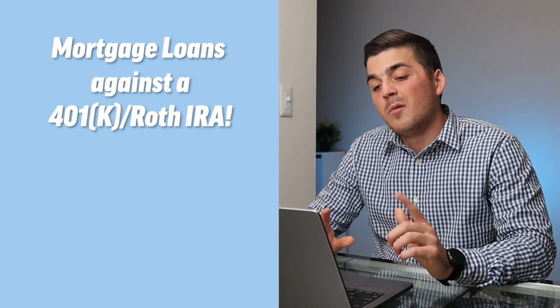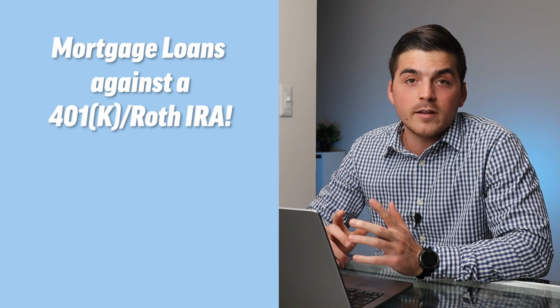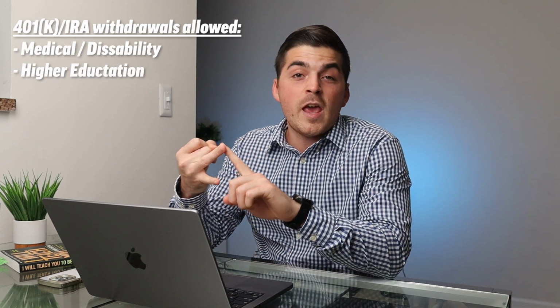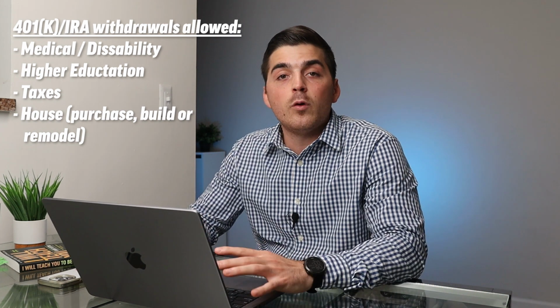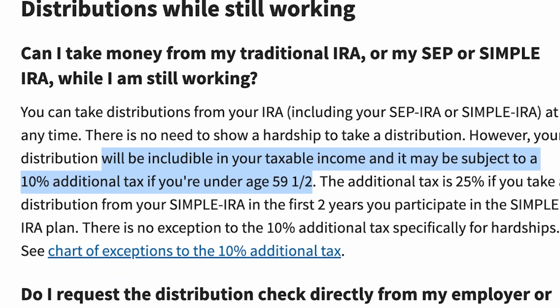Mortgage loans against a 401k or your Roth IRA. So I really like this question, so let's break it down. First one is what? So when you open a 401k or a Roth IRA, you know that this is money that you're not gonna be able to touch until you're 59 and a half, unless you fall under a few exceptions, which are medical hardships or disabilities, paying for higher education, taxes, and purchasing, building, or remodeling a house. So if you do withdrawals that don't fall under these categories, you're gonna have to pay taxes and also a 10% penalty fee.